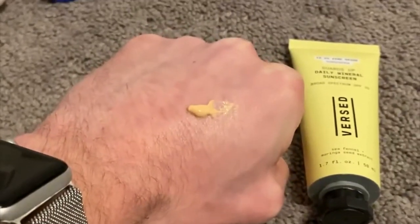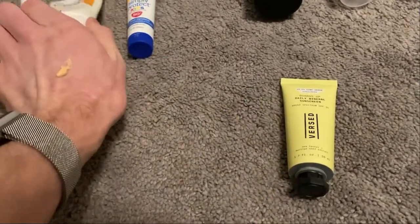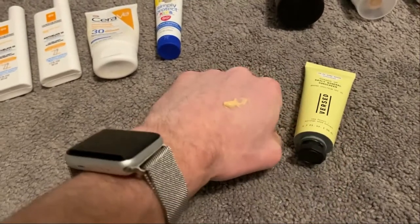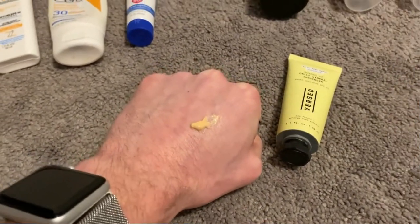So it is a tinted sunscreen, which is similar to the CeraVe one, except they don't advertise that this is tinted, which I think is kind of weird. I kind of like this sunscreen, but I don't know if it breaks me out or not. It's really hard to say.